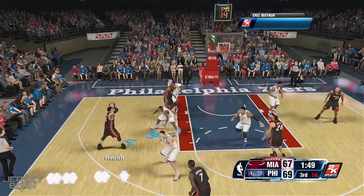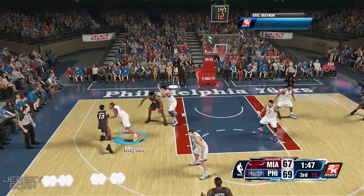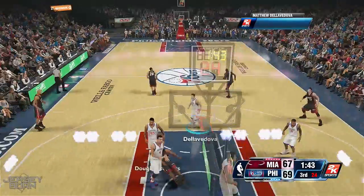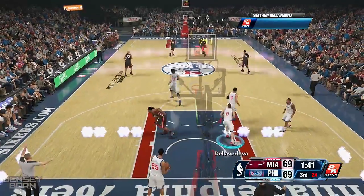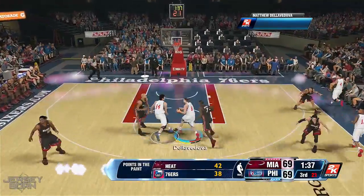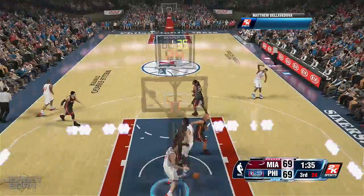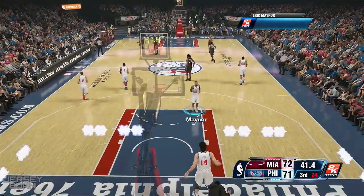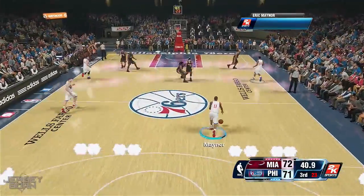Higgins working on Deladova. Kirk Heinrich on Eric Maynor now. Faried working on a seek down the paint. Faried goes up, and he's able to get the layup. Working down the paint. Inbounded to Deladova now, and he breaks Higgins' ankles as he's able to get the right-handed slam. Takes the lead for the 76ers. Just over 40 seconds left in the third now.